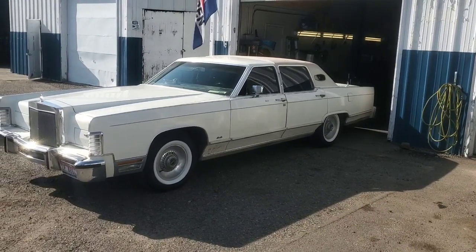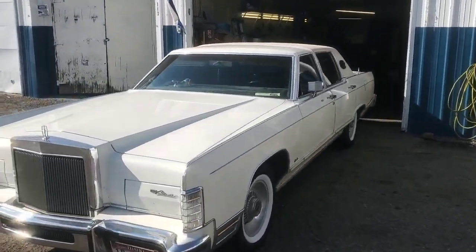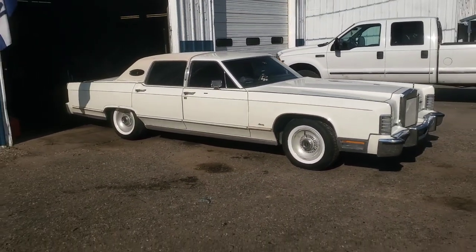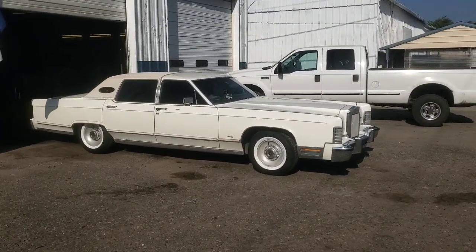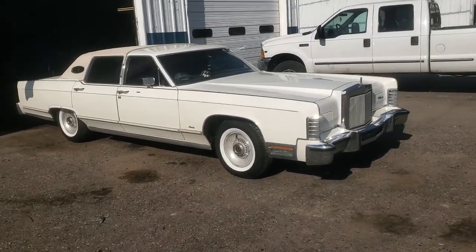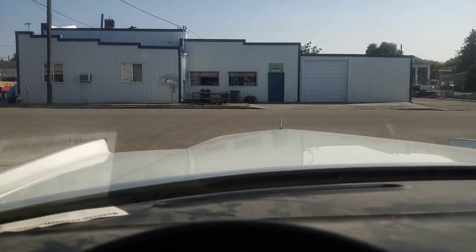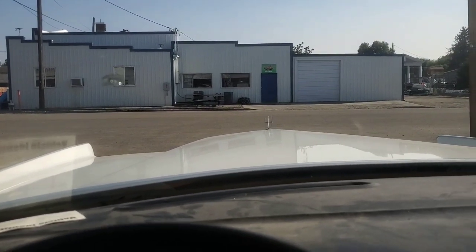Well, there's what it looks like. Well, now I gotta just go take it out and drive it and find out if our vibration and all that kind of stuff that we had has gone away.